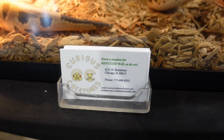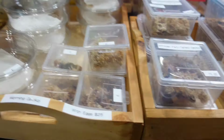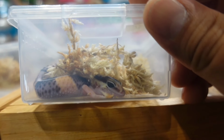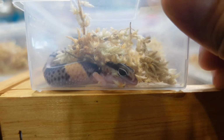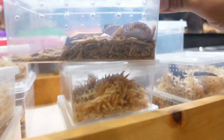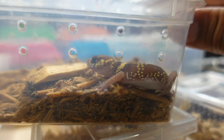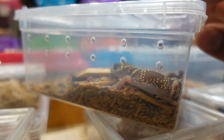Okay, let's see some stuff from Curious Creatures. Man, it's been like 3 years since I went to their store. I gotta go again. Look at this African fat-tailed gecko. They're really cute. Look at that. Just when I was mentioning the knobtail geckos, but you know, these are mealies as well.